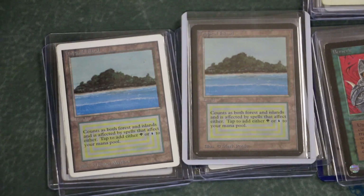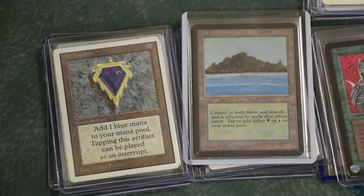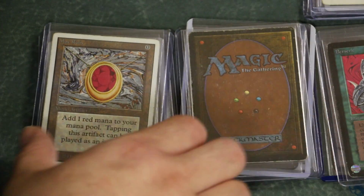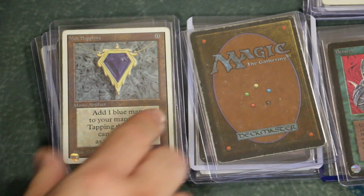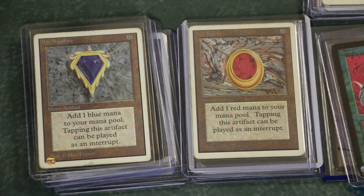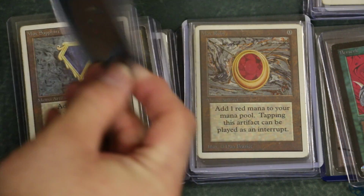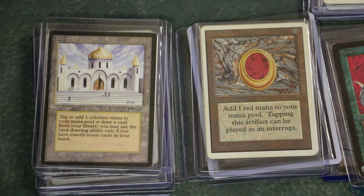So we have yet another Mox Sapphire. This one actually saw some play. Two more Mox Rubies. They also saw some play. Yet another Mox Sapphire. Blue is pretty much my go-to color. So they all saw a lot of play if it was blue? Pretty much. The blue card saw a lot more play. Library. Somehow in good condition, even though it did see some play, since blue tended to have a full hand.